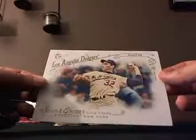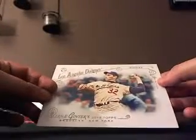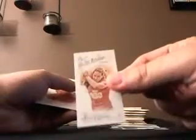Box topper is a Sandy Koufax. Not numbered, but still a cool card. Sandy Koufax is a box topper. So Roger Maris, Pastimes Past. The mini is Samantha Briggs. And that's an A&G back.